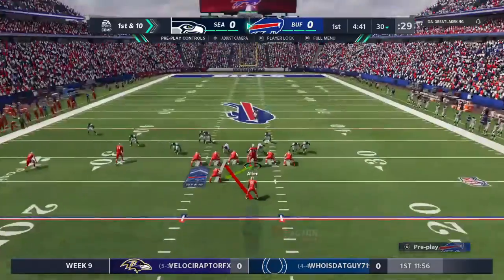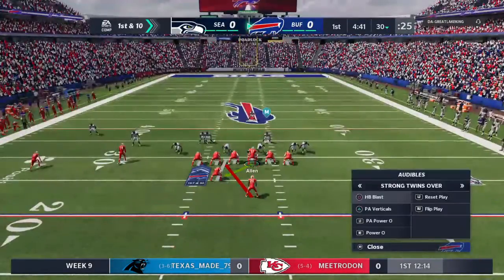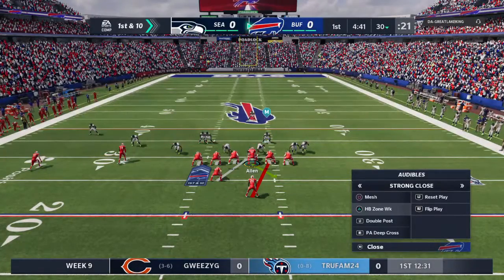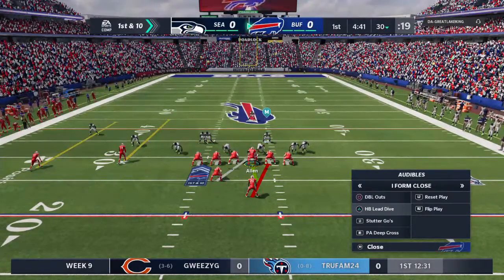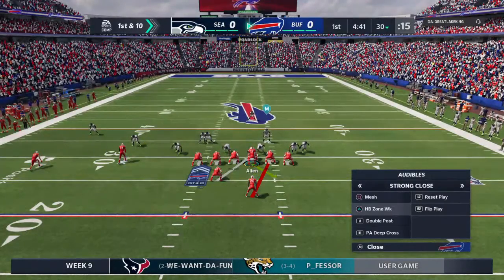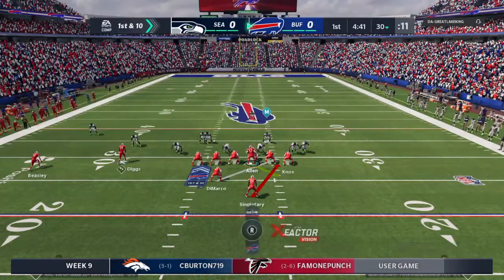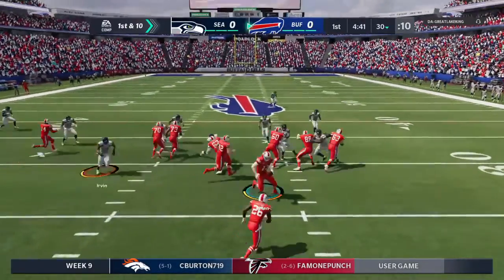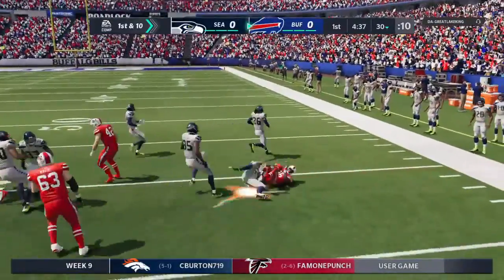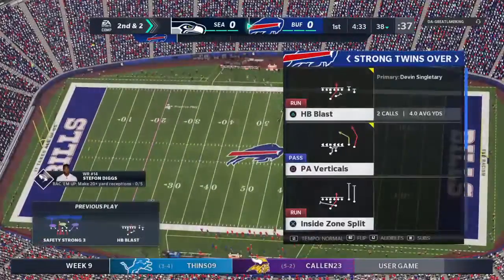Allen and the Bills now with a 1st and 10 right at the 30. Check. Fresno. Now the first carry for Devin Singletary. This will be stopped about 2 yards shy of the marker. 8-yard gain, 2nd and 2.